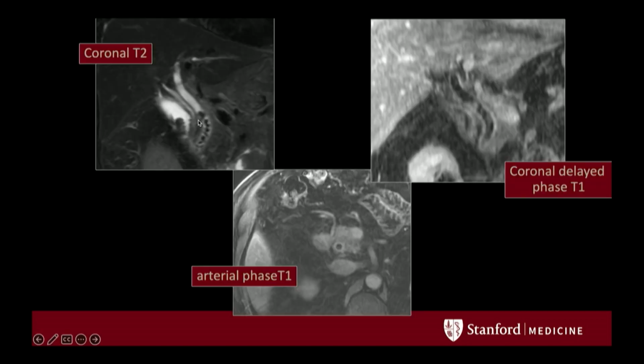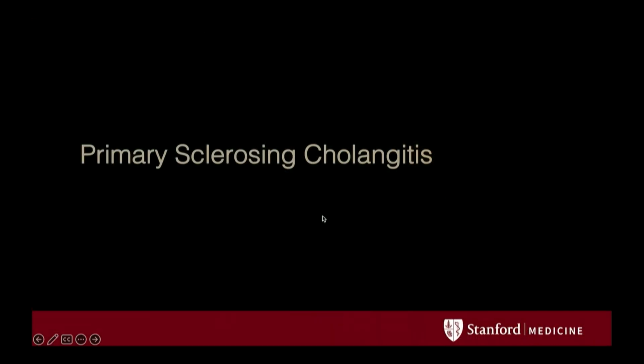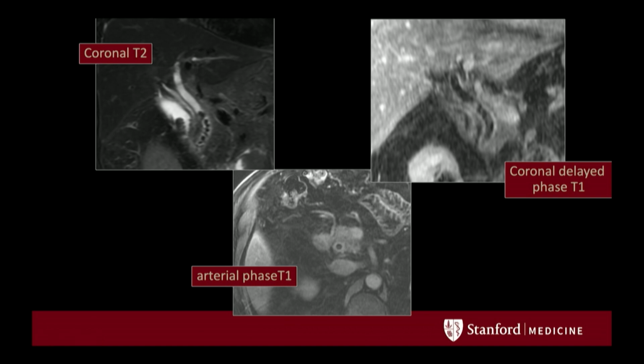On the bottom here, in the arterial phase, you can see looking at the duct in the middle of the pancreas there, there's ductal wall thickening and enhancement. And then on the coronal delayed phase T1, there is the same thing as on the T2. You can see the row of stones, and there's pretty impressive wall thickening of the duct.